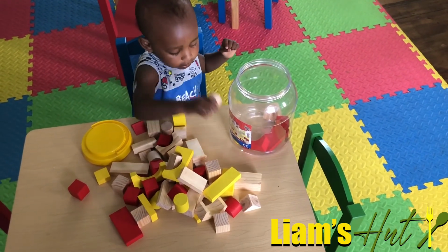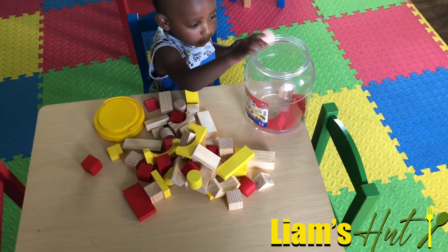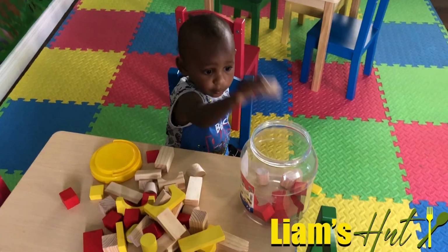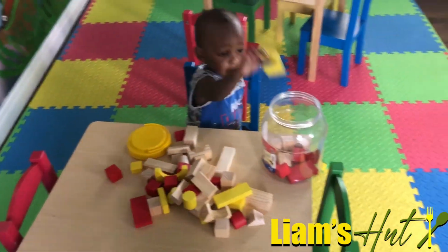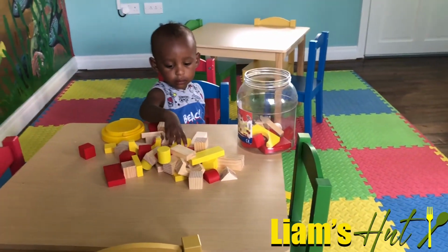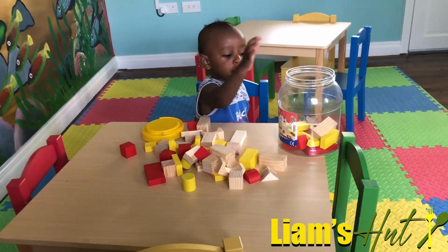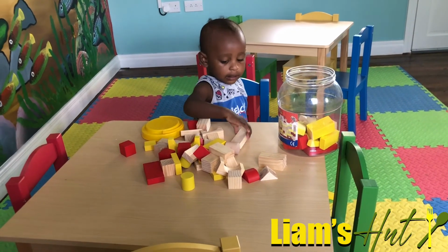What color was this? Is this red? Yellow. That one is brown? Brown. Okay, where's yellow? Yellow. Where's yellow? Yellow. Everything is yellow. Where's the yellow? Red. Brown. Yellow. Brown.